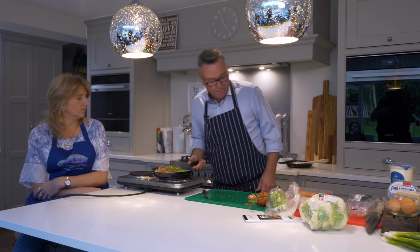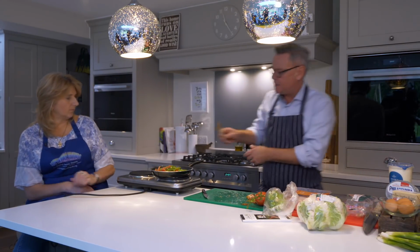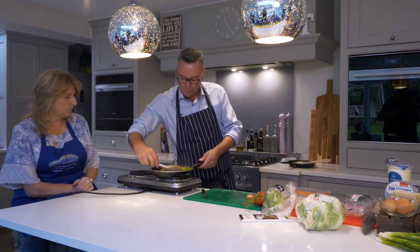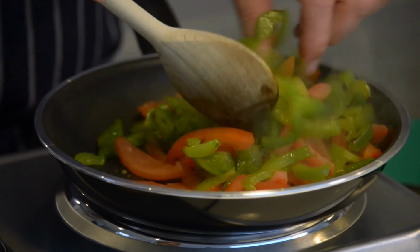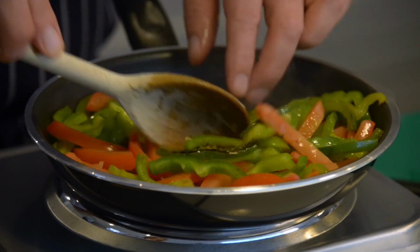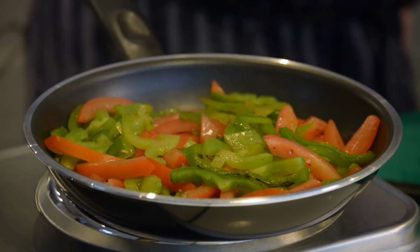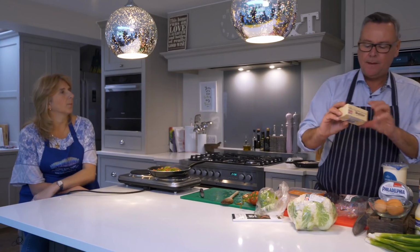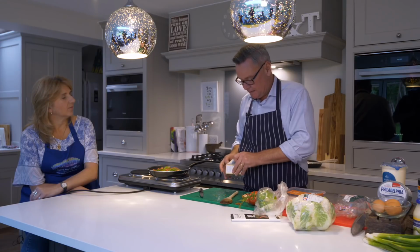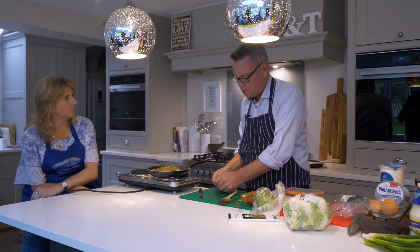And so now what we want is these to start stewing. So the tomato's going to start to break down. We don't want it completely soft, all broken down. Yeah. But we just want it to soften a little bit there. And I might put some butter in with that now, just to richen it up a bit, and then it will start to create like a little saucy thing.